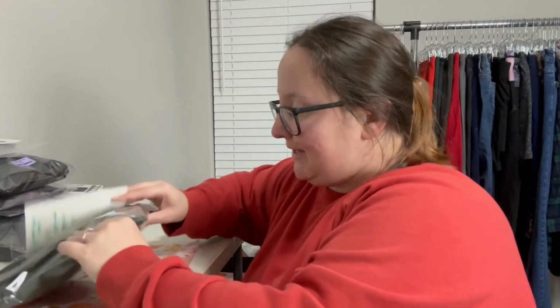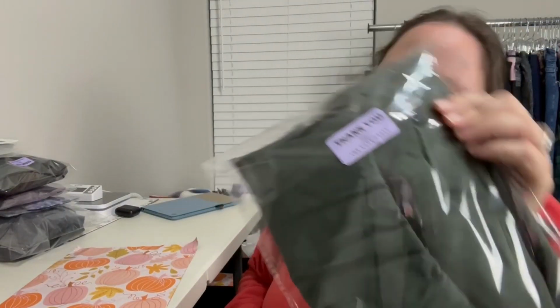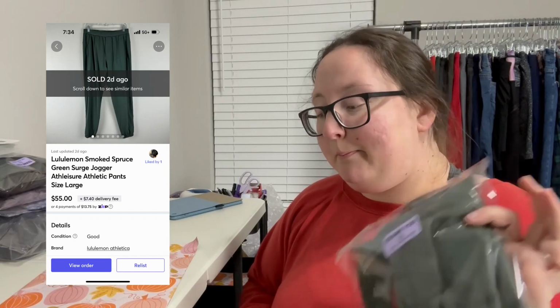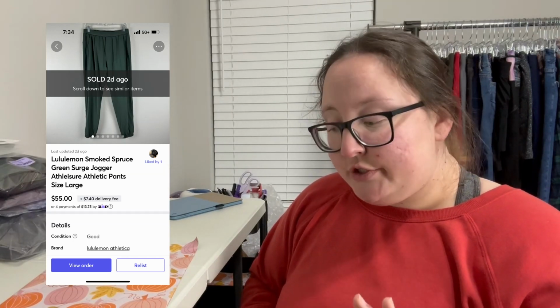Okay, and then this sale was definitely an exciting order on Mercari. You're not able to see it, but it's this really pretty green color. It is a pair of Lululemon men's Surge joggers in, I think, Smoked Green. They sold for $55. I found them hidden at a Goodwill. They did not see the logo, for $5.99. So my profit was $41.20, and it sold the same day I listed it.